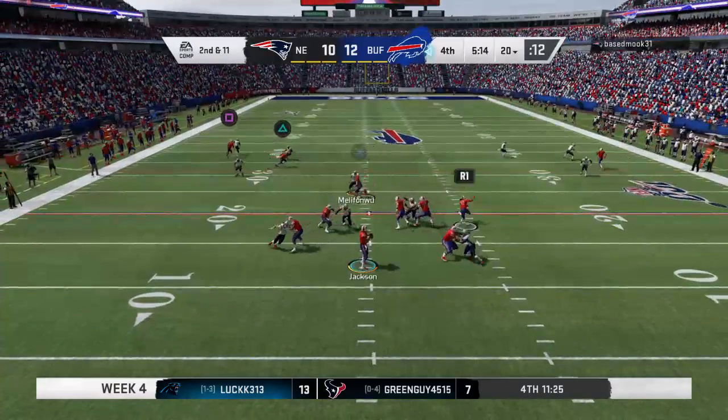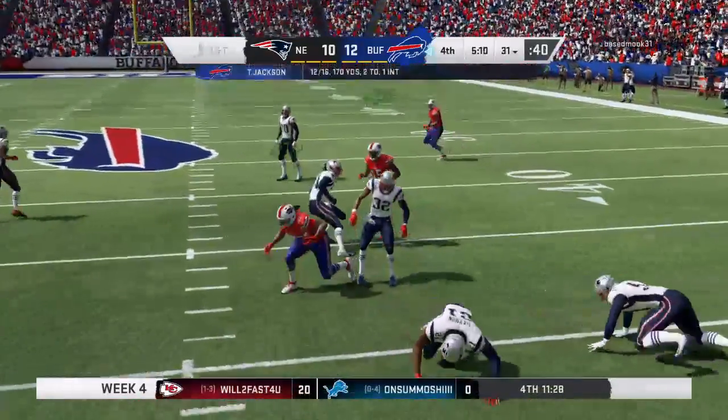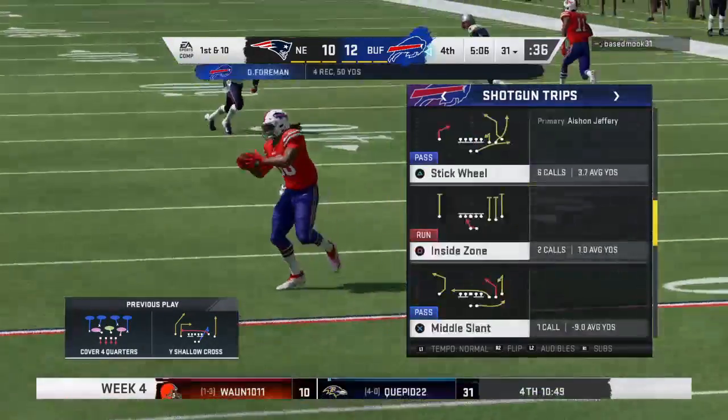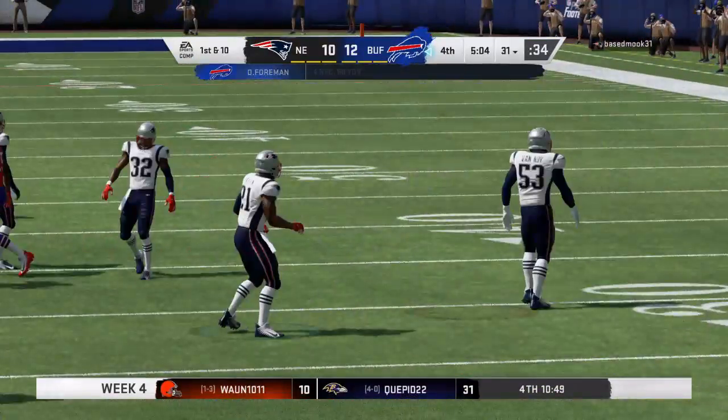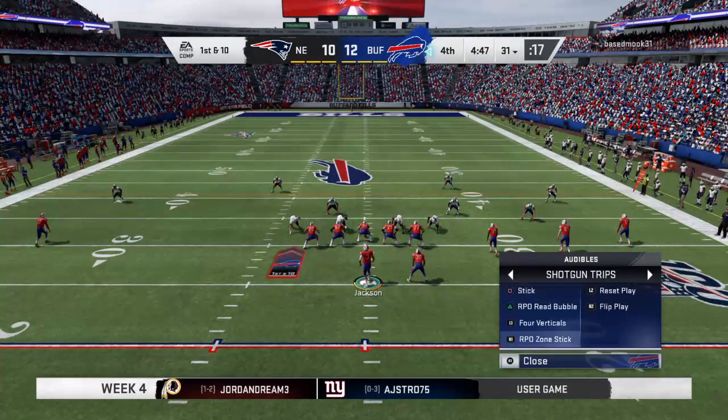On second and 11 now, Jackson. He's going to hit his man out of the backfield. Complete. And he's going to get this one across the 30-yard line. 11 yards there. First down. Some good games going on in the early window. This might be the best of the bunch.